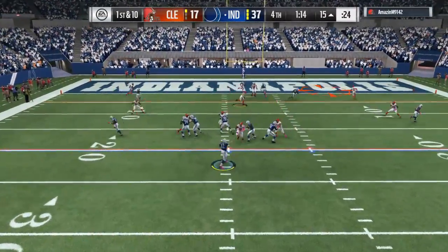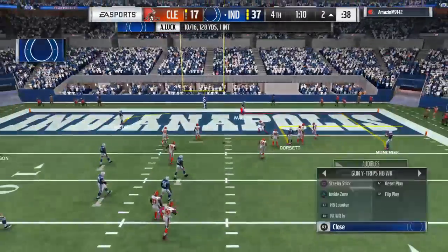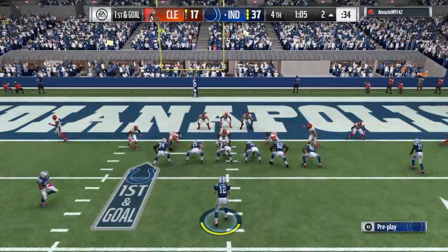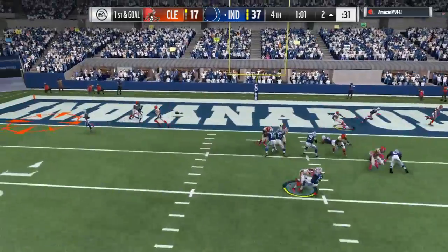Now a first down throw. Luck. This will be caught at the 2. It's a nice pickup of 12 yards, and it gives them a 1st and goal. And defensively, they were in zone coverage there. Do you have to be a little careful? You're losing playing against a good quarterback like he is.